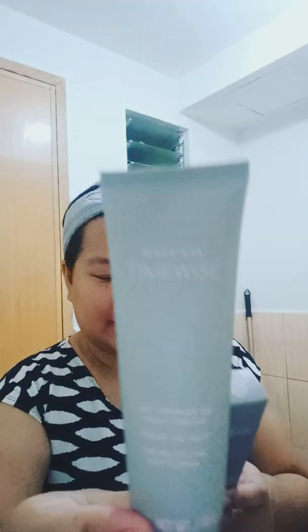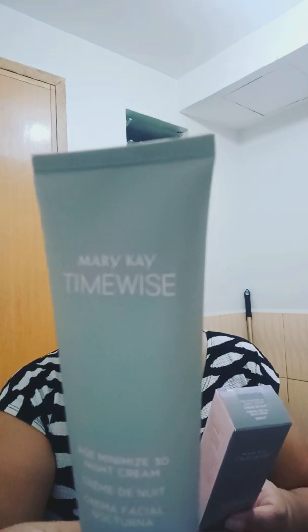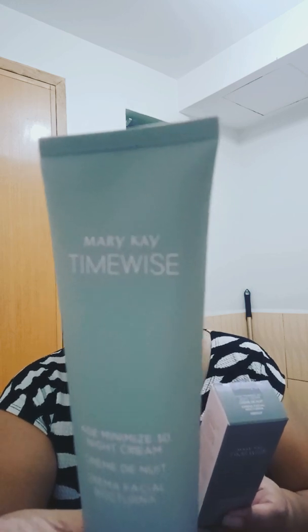Okay, so without further ado, I will now introduce to you the very last product once again for our miracle set, the night cream. So once again, Timewise Age Minimize 3D Night Cream. To tell you more information about it, it's still the same, for combination to oily skin. This effective non-greasy cream re-energizes skin's natural youthful glow and helps reduce the appearance of fine lines and wrinkles.